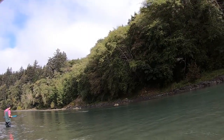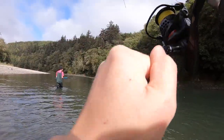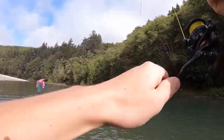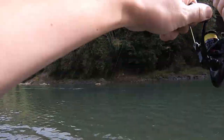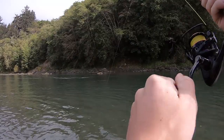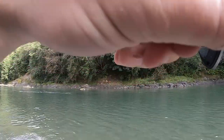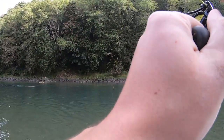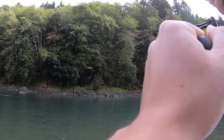Oh crap, he's around that rock. Oh, got him. What is he doing? I think he's still around that rock. Oh, he's moving up. Thanks, bud. Nice. I'm gonna try to pull him back, get him away from there. Come here, bud. Yeah, just wanna keep him away from those boulders.